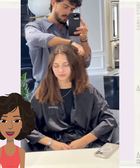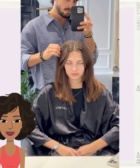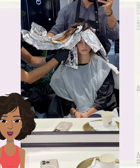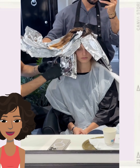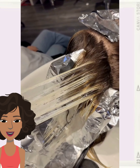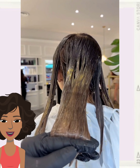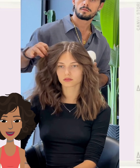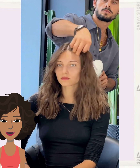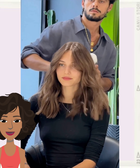And then we move on to the next one. So she has some mid-length hair just around her shoulders, a little bit past her shoulders. Looks like she's getting some color. Oh, so she actually got like a nice sun-kissed baby highlighted look. I like the texture of the waves, very pretty.